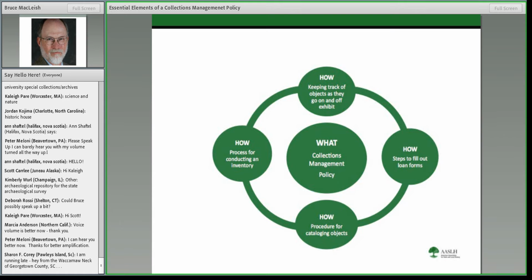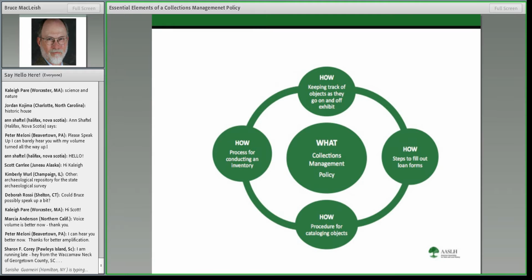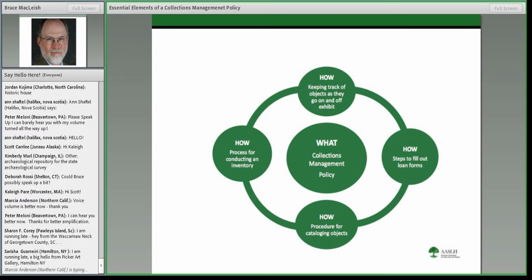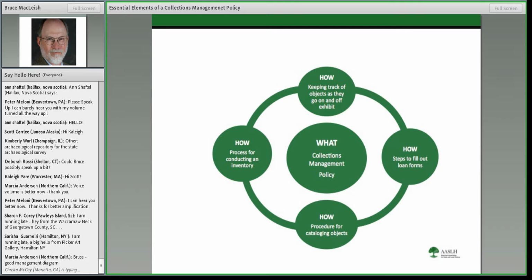So this little graphic on the screen might be helpful just in terms of putting the policy at the center and the procedures around. And I've already mentioned a few of these, but procedures for cataloging, process for inventory, which we'll mention a little bit later, keeping track of objects going on and off exhibit, steps to fill out loan forms, and so forth. So generally, the procedures tend to be many in number.